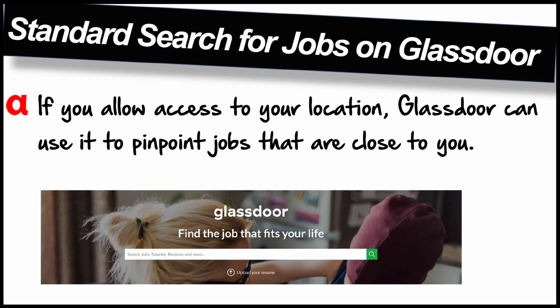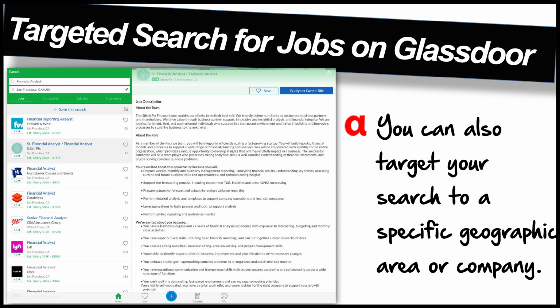While you're using the site or the app, you might see a pop-up notification that asks you if you want it to use your location. Glassdoor can use this to be able to pinpoint jobs that are relatively close to where you're located. It's optional if you want to allow that, but I found it to be pretty useful to be able to get more targeted information. Here's a sense for what it might look like as you're navigating the site. You can see that on the left here, it shows a wide variety of financial analyst positions. And if you click on one of them, this section in the middle here shows you what the job description looks like for that job.